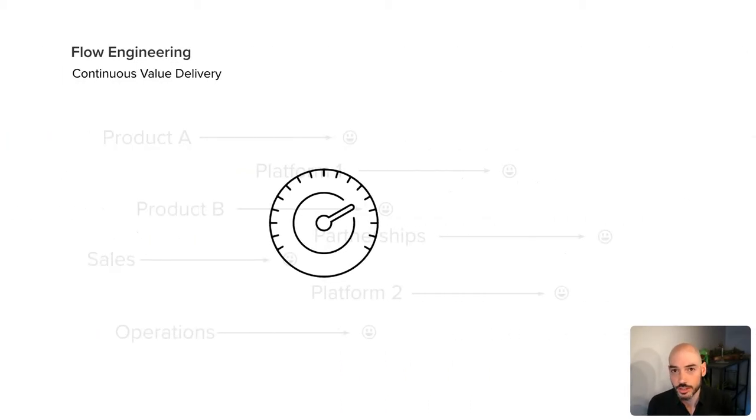So flow engineering is a term that I use to talk about making this flow as effective as possible and focusing on how do we optimize the flow of value through all of these parts of the organization in a way that is sustainable, scalable, and really without pulling our hair out.